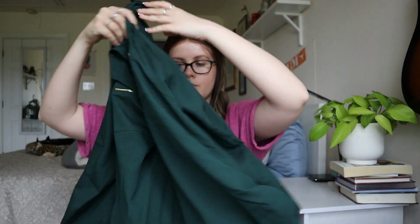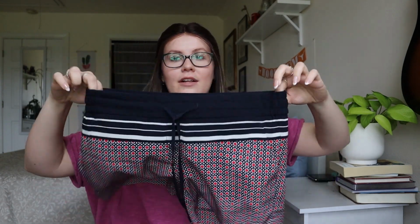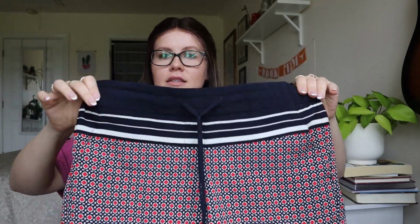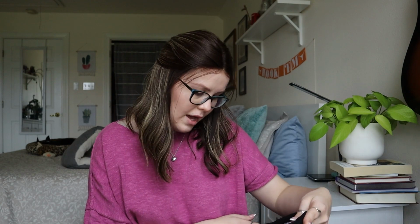So this is new with tags, The Limited size extra small, and these look really small. Okay, so I'm assuming these kind of look like little swim shorts. There is a tie up here, probably women's. Yeah, these look good. Probably wouldn't have picked these up at the bins, but we will see, especially because they're new with tags and we're moving into swimming season. That can definitely be listed.